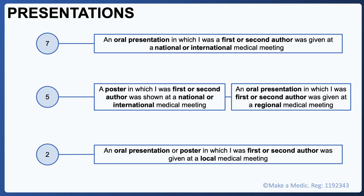Presentations and posters. So there's quite a few points available here, up to 7. So this is potentially where, if you've done a QIP or potentially some research in the past, you can try and present that at ideally a national or international meeting, otherwise at a regional one. So you get all 7 if you've done an oral presentation.